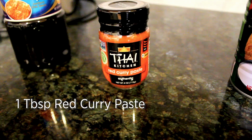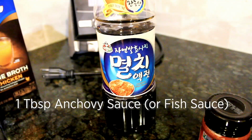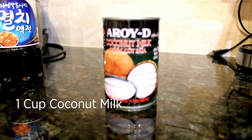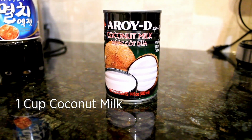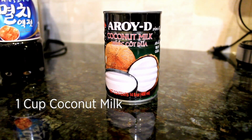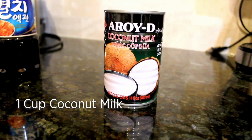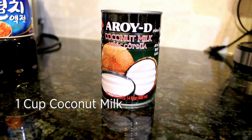You're also going to want a tablespoon of red curry paste. This is the brand that I prefer. And then you're also going to want a tablespoon of anchovy fish sauce. And of course, given that this is a coconut soup, you will also need 1 cup of coconut milk. This is kind of the most generic brand. I tend to go with it for this soup, but you could really pick and choose. There's a lot of different brands out there that can work for this soup.